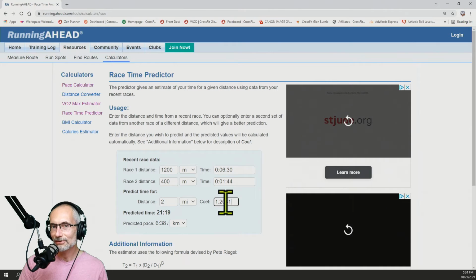And here's the good news. 1.20 is pretty typical for CrossFitters. We have developed glycolytic energy systems, power. We don't just do long, slow distance all the time. So because of that, we tend to run the shorter events faster than an endurance athlete who maybe doesn't have that much power and speed, but they're great on the long distances. In that case, their coefficient is going to be more like 1.08, something like that.